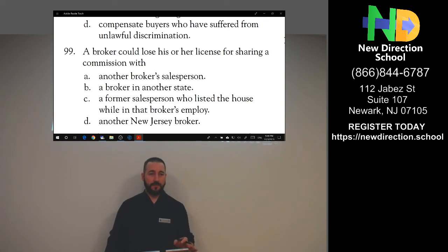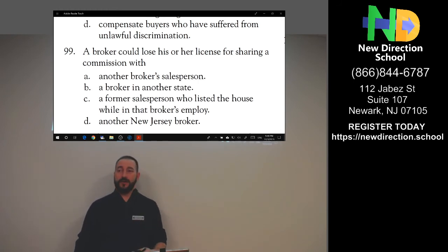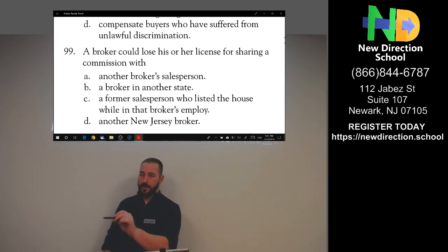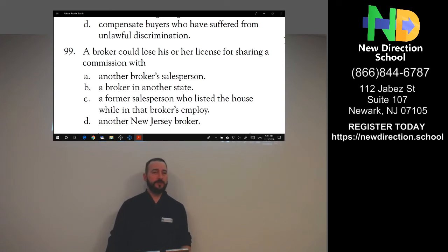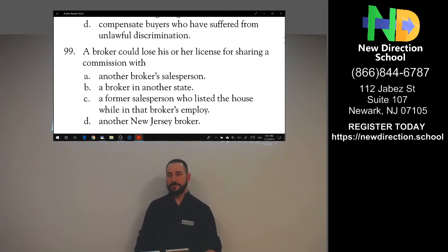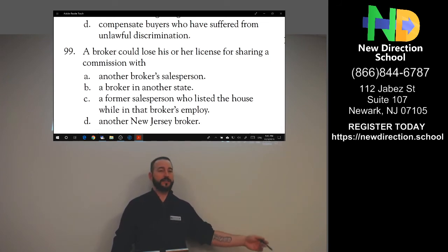As far as C, as some of you answered, the key here is while in the broker's employ. If you were working for me at the time that the house was listed, you were entitled to commission, if our agreement says so, our prenup. It's a former salesperson. So when I hire you, I have to tell you how much I'm going to pay you and within what time. And then the prenup agreement says, if you ever leave, whatever's left behind, instead of paying you 70%, I'll pay you 25%. That's what it says on C. Anything pending from the time that you were working for me, I'm still entitled to pay you. So as long as you worked for me, I'll pay you for whatever was at the time. Got it? Correct answer here was A.